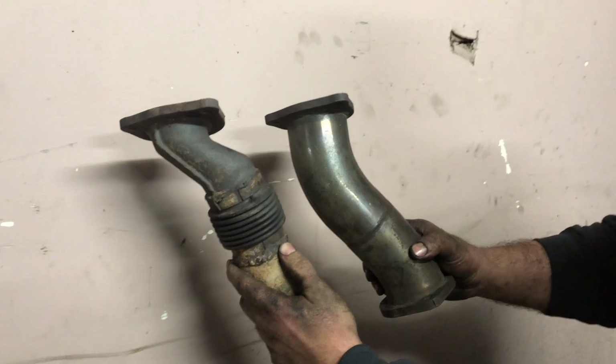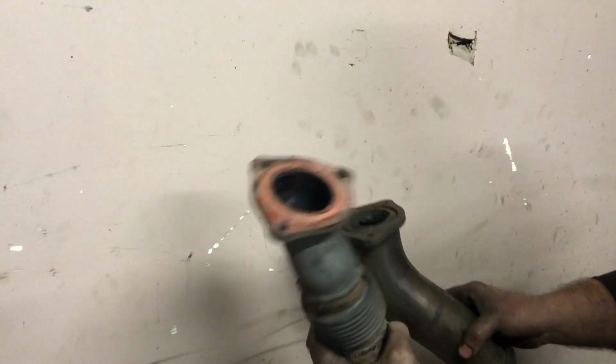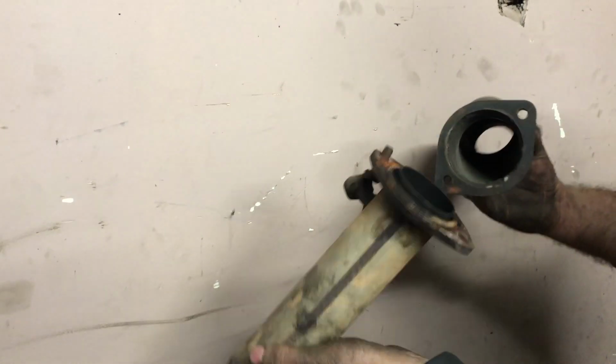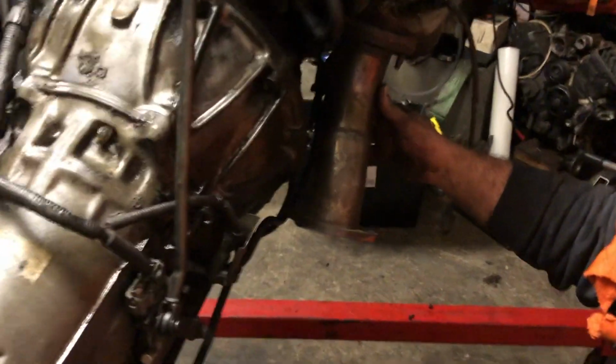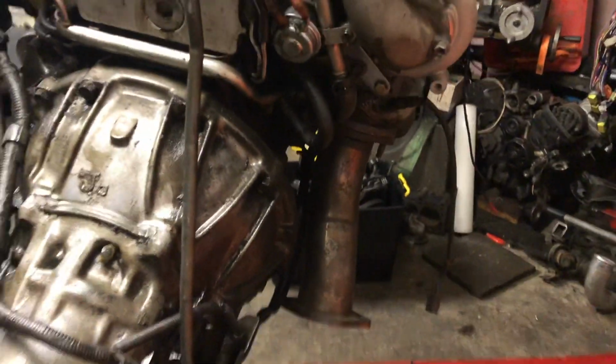Weird. What you got there, Nov? A proper front pipe versus the stock one, rubbish. Wow, that is crazy. Now that's gonna be so much better. Look at that. Oh yeah.